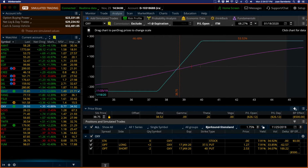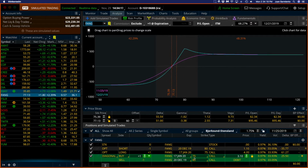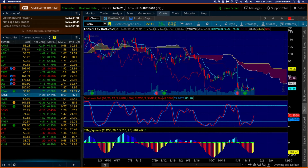And I'm going to just click on the plus here to see where I am. Nice. And the other one is FANG, F-A-N-G, and I'm going to delete this. It's a diagonal. And FANG is Diamondback Energy.